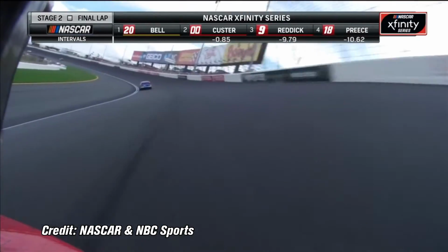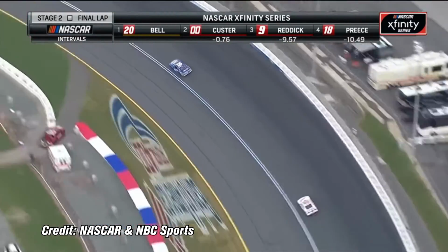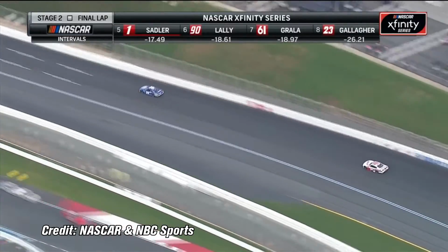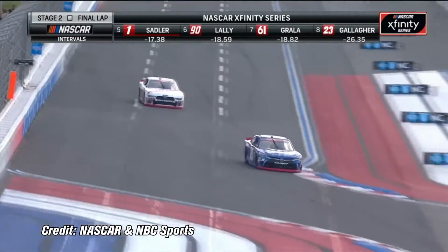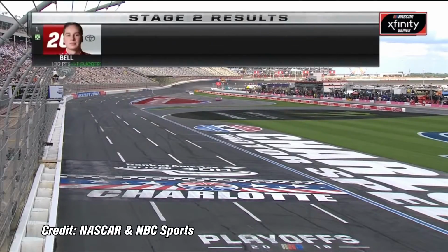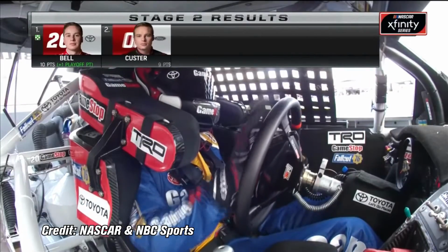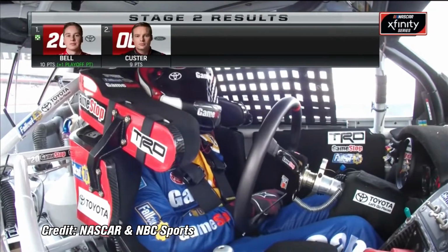The red bar meant they're in the playoffs, and the yellow meant that Christopher Bell has advanced into the next round. A white flag stage graphic is split with a tiny square box. Okay. The left says the stage they're currently in, and of course on the right, final lap of that particular stage. As for the stage results graphic, it's the same as the regular results. Top 5 per page, but for those who don't run for Xfinity points, they'll have nothing underneath.